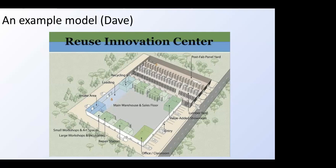And so what we were looking for was something that would solve all the problems all at once. And by working together and co-locating and having a synergistic approach, a cooperative approach, not a competitive approach, we seem to solve a lot of those problems. And so I took all the ideas and all of the things we had learned over the years and tried to package them up in what we call the Reuse Innovation Center.